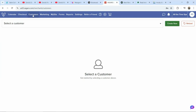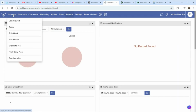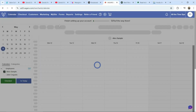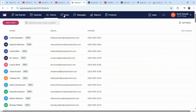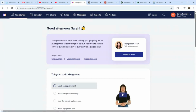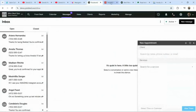Vagaro has a similar setup when it comes to the top, but the layout is slightly different and it feels a little more cartoonish to me, sort of with bubbly letters, something that you might see in an early aughts computer training program. And then of course, Mangomint is great in terms of their layout, the way they have everything structured, but they do make more use of color, and that may or may not be something that you enjoy. So it's really a toss-up between those, but if the clunky interface that you get with Zenoti is not something you want, I would stick with one of these three.